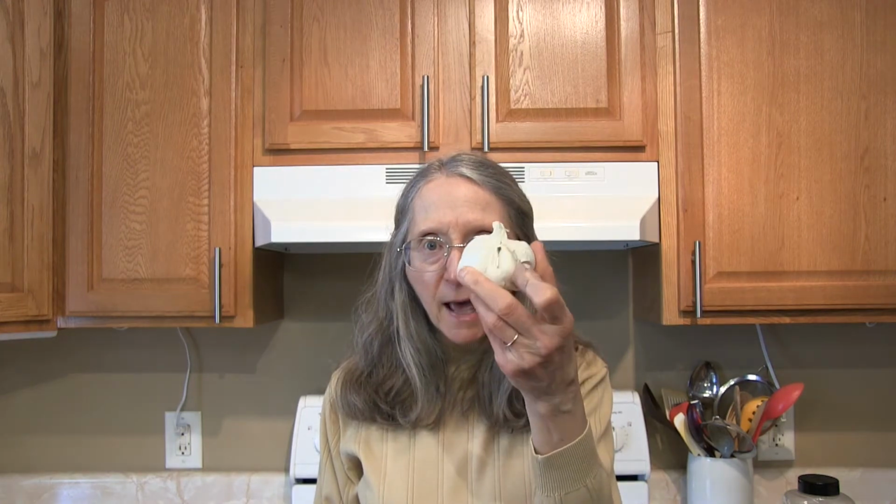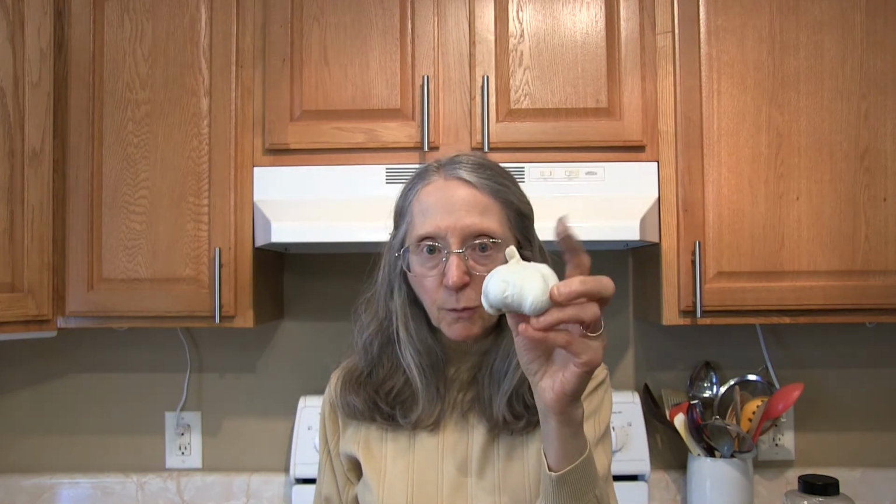This one is considered to be a hard neck variety, and you see that stiff center stalk in there, kind of woody on the inside, and that type will typically have anywhere from 8 to 12 cloves of garlic in a bulb. The hard neck varieties of garlic are considered to be a little bit more of a delicacy than the soft neck type. Doesn't mean it's any better. As far as I'm concerned, garlic is garlic.